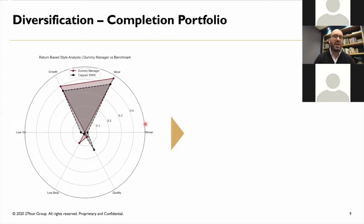So what we would then probably do is create a completion portfolio. What that means is something over and above this manager. If we held this manager in a portfolio, we'd want to try and diversify more across styles. We don't want to be so heavily invested in growth and value, right? We like the fact that quality is in the benchmark, but we don't like the fact that the manager has no exposure to quality, and there's also no exposure to momentum. We also want to increase the low beta because momentum is naturally a high beta, or high risk, strategy. What can we do? We can try to offset the increased risk from momentum by increasing low beta.